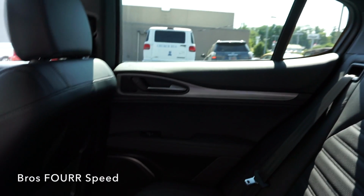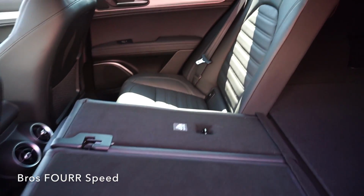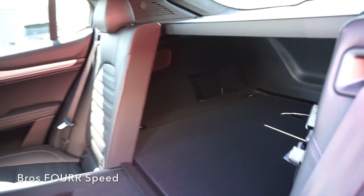Here's your view from the rear seats. Plenty of room back here. And the seats have a 40-20-40 split to them, so you can do each seat individually if you need just a little bit more room, and you can see all the way to the back there.